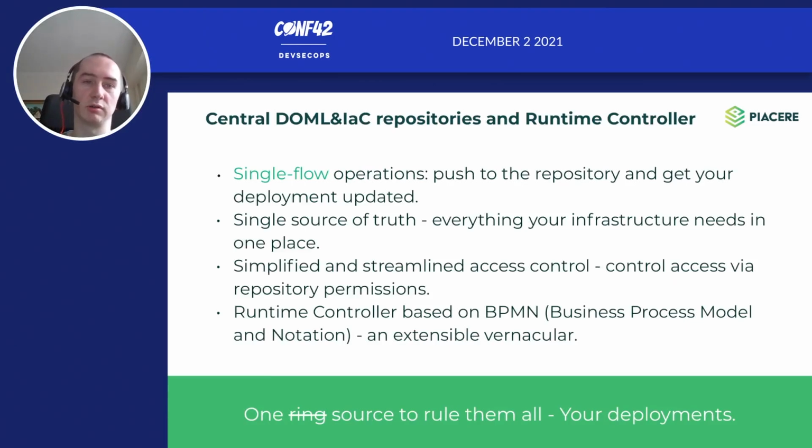For the single domain IAC repositories and runtime controller, think repositories like Git repositories or Subversion repositories, if that's your thing. But in general, this is about the single source for operations. So pushing to the repository, getting your deployment updated via that, probably with some procedure like merge requests or pull requests, to actually confirm that the ops person is willing to proceed with this change. This allows for the single source of truth approach, where everything in your infrastructure is in one place. It's defined there. It can be compared against the state.